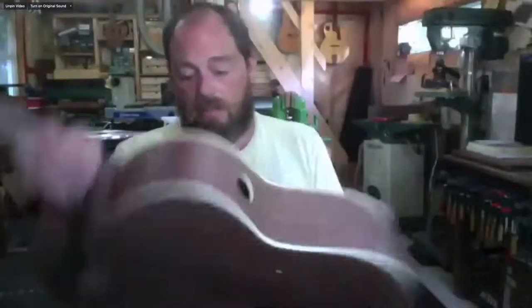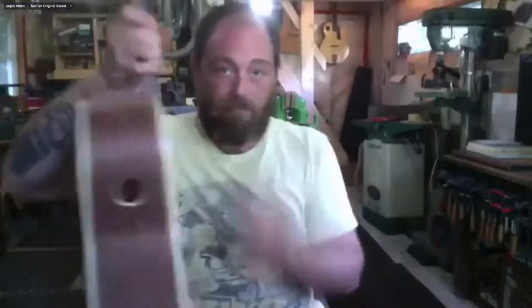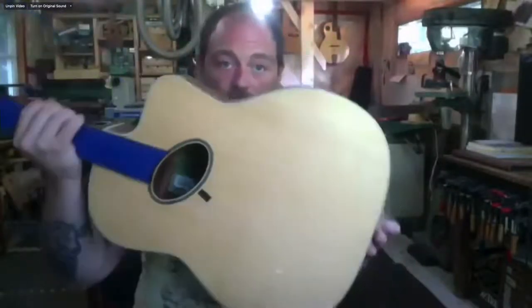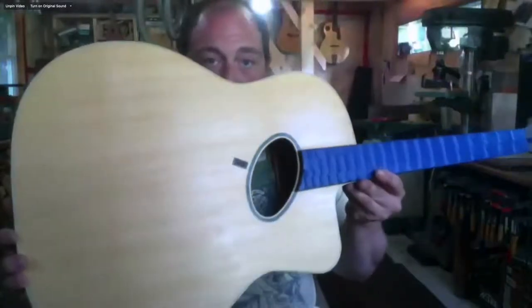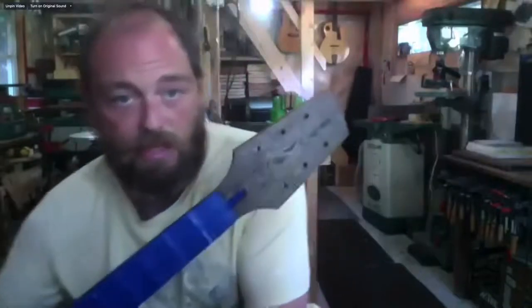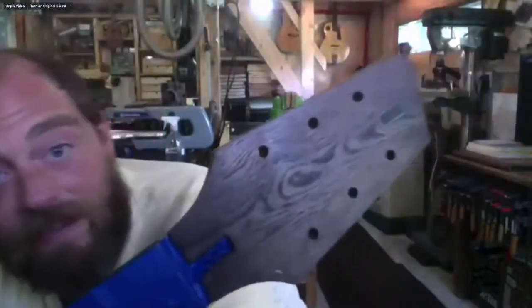So this is number 42, and it's got a little side sound port. It's in a Selmer Maccaferri style, which is the sort of inspiration behind the body shape. Very nice. I find it's kind of Art Deco inspired. This head plate veneer, let's get right in there.